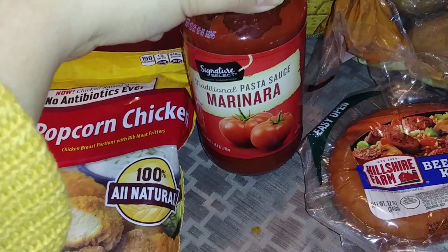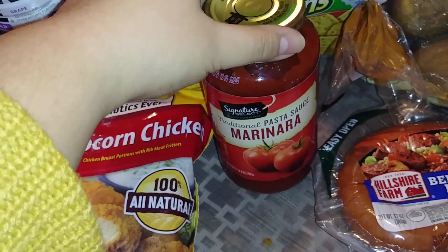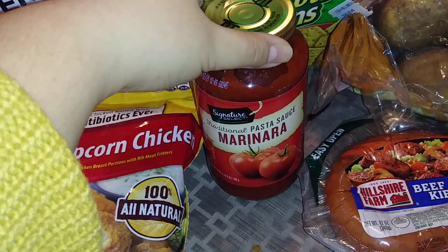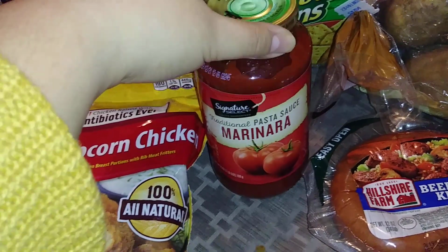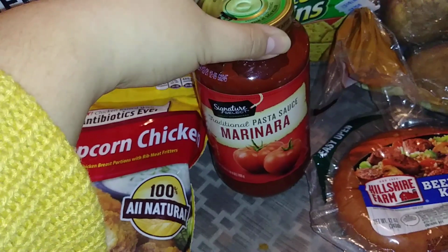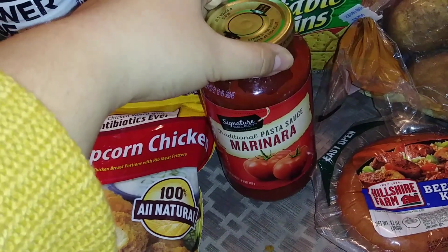Also got some marinara sauce here because I want to make some pork sauce. I actually got that recipe from Grady's mom, and it's literally just marinara sauce and pork chunks in the crock pot, and then you put it over some noodles, or you could even do rice, and it's delicious, you guys.